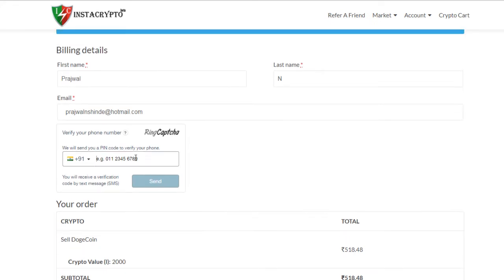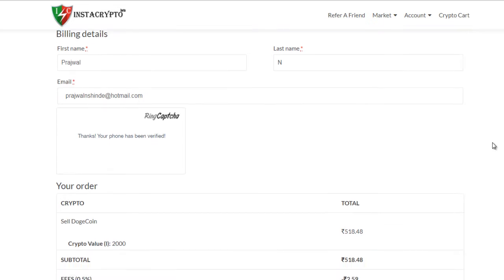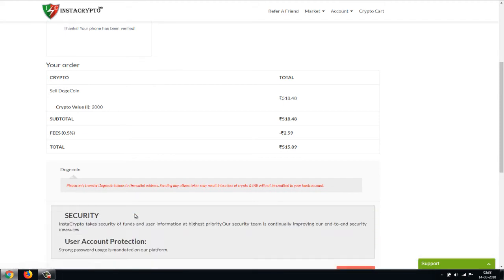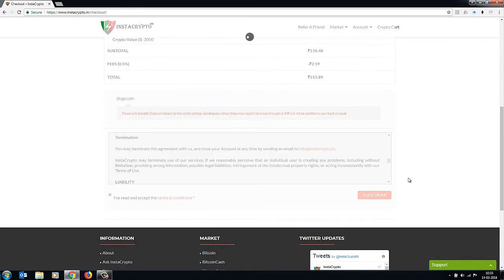And once I've verified, I would have to enter my phone number here. This is the second factor authentication that InstaCrypto uses. So let me quickly enter my phone number. So I'll enter the PIN code that I received on my phone, and my phone is now verified. I'll check this box which says I have read and accept the terms and conditions. If you want to go through the terms and conditions, click on the link and you can go through them. And once you have verified everything's correct, click on place order.